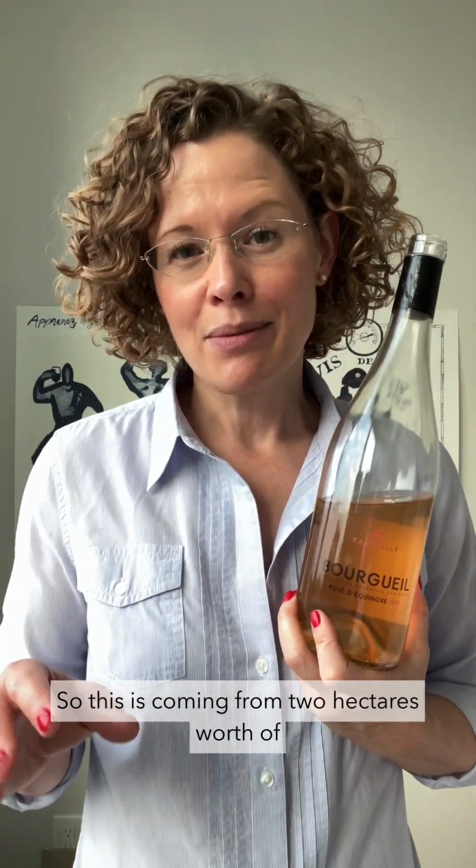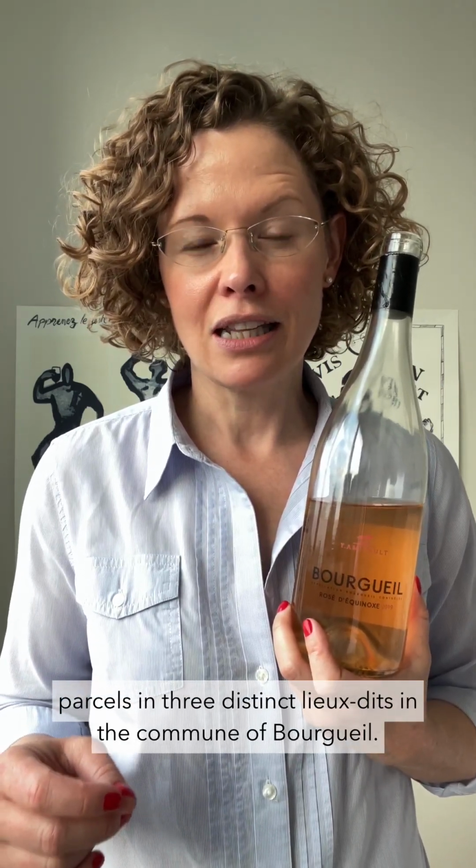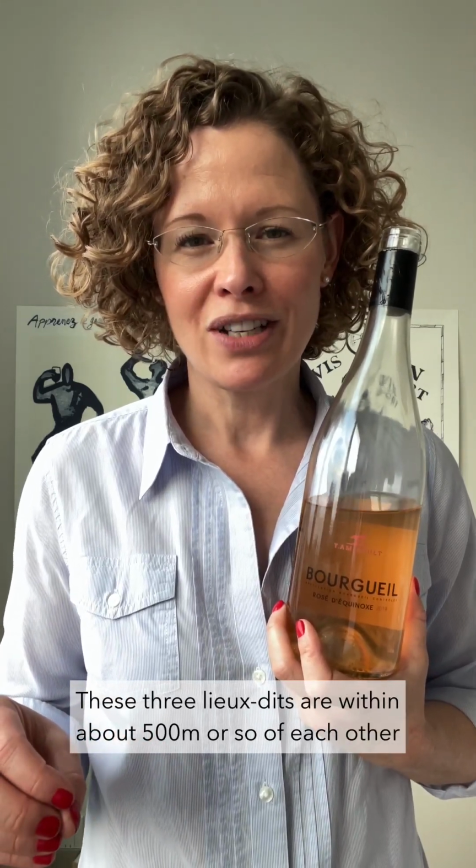So this is coming from 2 hectares worth of vines, about 35 or so years of age, from select parcels in 3 distinct Lieux-Dits in the commune of Bourgueil. The Lieux-Dits are La Chopinière, La Lande, and Les Pins. These 3 Lieux-Dits are within about 500 or so meters of each other, and we're situated about 6.5 kilometers or 4 miles north of the Loire River.